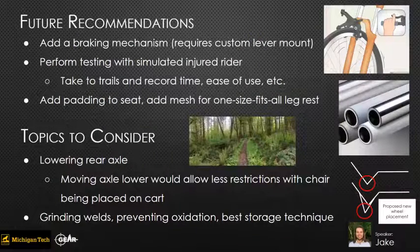So future recommendations, these are things that we wanted to add to the bike that we've seen are necessary. The first thing would be adding a braking mechanism. This would require a custom lever. And we want to perform testing using a simulated injured rider. So we would take the bike out to the trails and then run through the whole point of injury, getting the bike to the person and then getting that person out. We would record the time, the ease of use, all of those things. Another thing we wanted to add was padding to the seat and then adding a one size fits all leg rest using mesh.